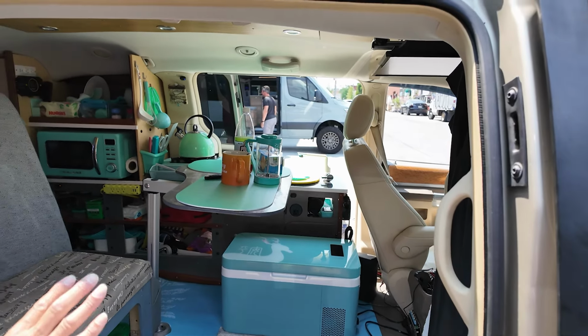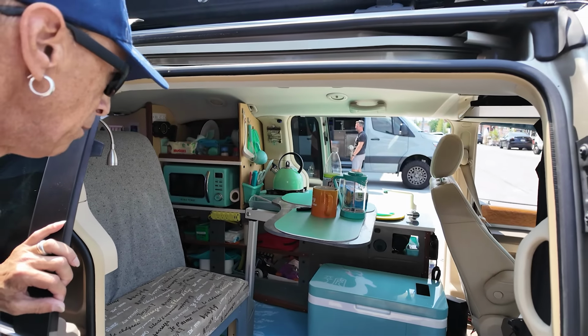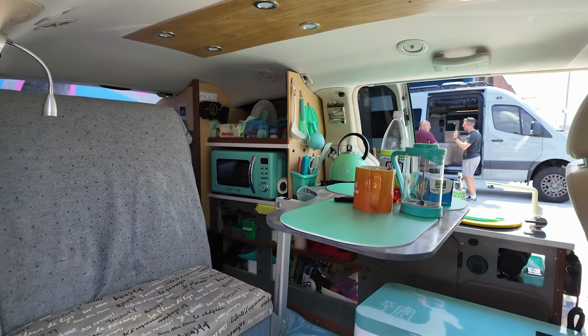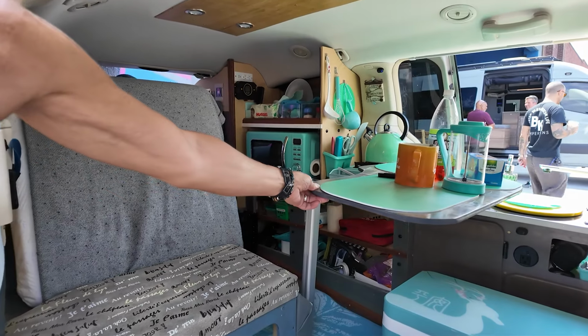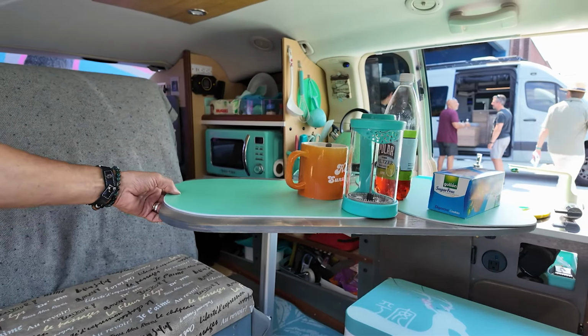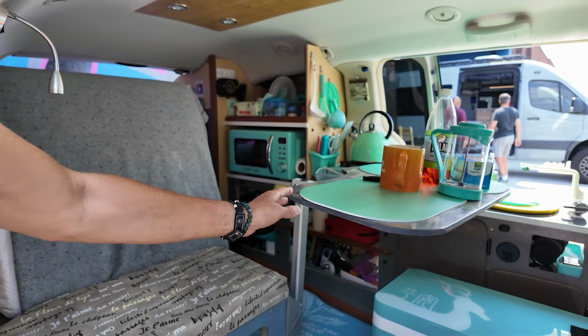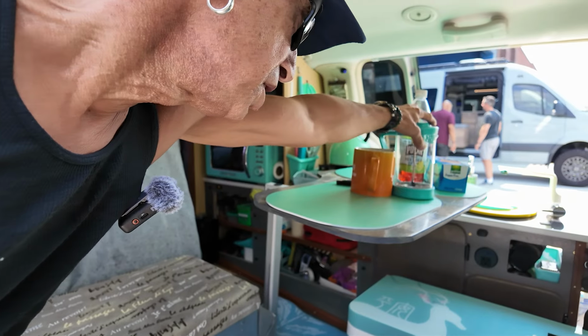I tried different options previously. I had to replace them with different options. So let's start from the front. A lagoon table, which is very convenient. You can adjust any way you like it, sideways, or height, rise a little bit or lower. It depends on the situation.